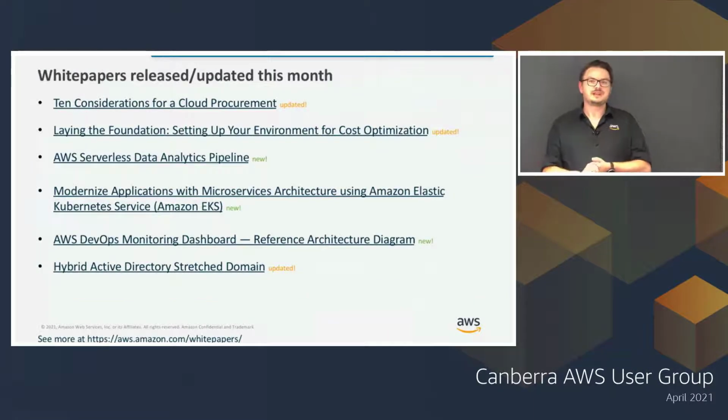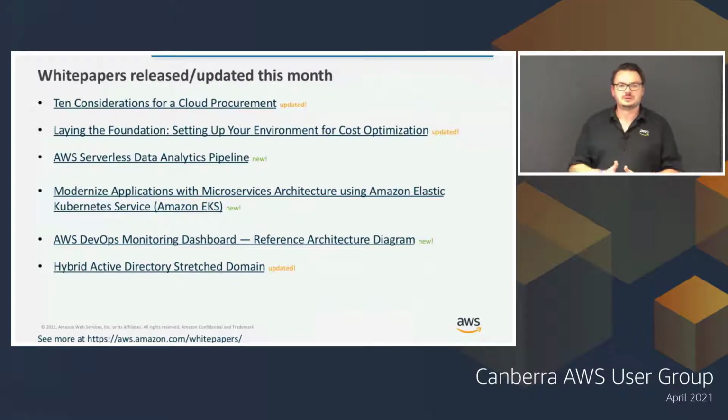White papers released and updated this month. Again, it's a very long list this month, so I've cherry-picked a few to just call some attention to. The first two are cost optimization and finance related. The first one is 10 considerations for cloud procurement, and laying the foundation, setting up your environment for cost optimization. So a couple of interesting ones there from a cost perspective to be aware of.